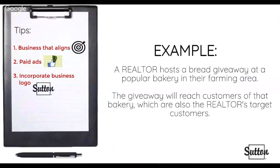Collaborative giveaways are an effective lead generating tactic because by partnering with those who have a different following than you, you're tapping into other people's networks and creating new relationships. For example, if you host a bread giveaway at a popular bakery in your farming area, your giveaway will reach customers of that bakery, which would also be your target customers. Ask a respected local company to donate a prize to your giveaway and work together to score as many engagements as possible. Here are 3 tips to help you do this well.